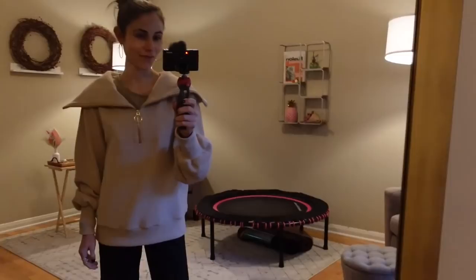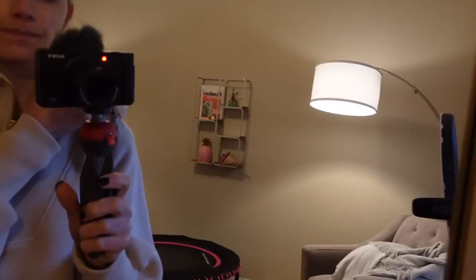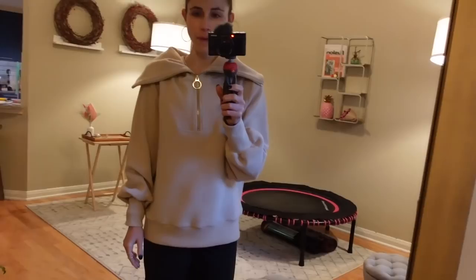All right, I am back. I can't get over how windy it was out today, but it was a perfect day to wear this pullover that I got a while ago because you can zip it up. It's hard to do one-handed. You can zip it up and it makes a nice cozy collar. It's just the perfect loungewear type outfit.